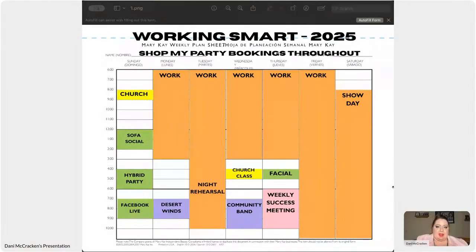This would be not that one. This one. Are you guys seeing the right one? That would be it. Shop my party, sofa socials, hybrid parties, a facial. You can stick a facial in there. Because we have all of these things at our fingertips, if my schedule was still crazy like this, I could still have 3 parties a week and or a facial in there. Do you see what I'm saying?